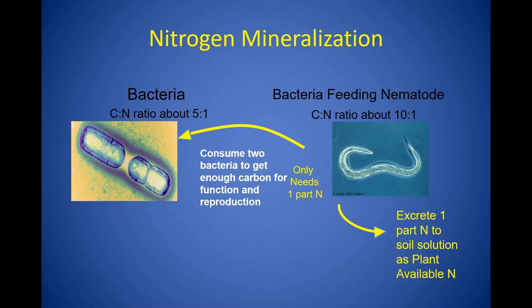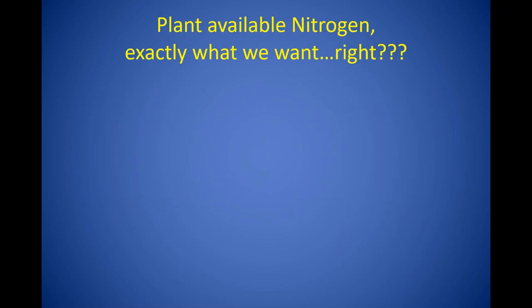Okay, so that's the most basic diagram I could come up with of nitrogen mineralization, or any nutrient in a mineralization process. It's one organism eating another organism with a different carbon nitrogen ratio, different mineral content, and excreting out into that soil solution as an inorganic nutrient that is plant available. And so that's really what we want, isn't it? We want a lot of plant available nutrients out in the soil for our cash crops.